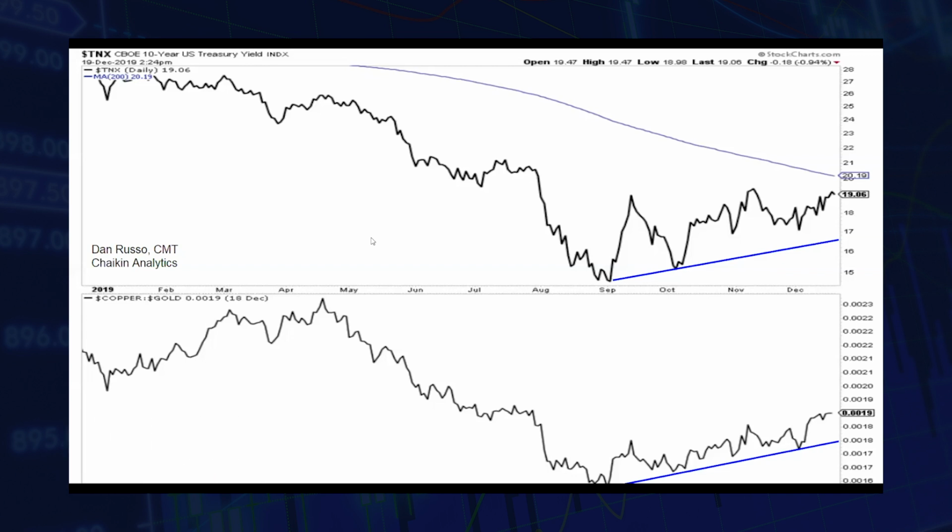The first chart here in the top panel shows the 10-year U.S. Treasury Yield Index. It's interesting to me that the 10-year yield bottomed in September and has now made a series of higher highs and higher lows as it begins to work higher. Now, we could see some resistance at the 2% level.